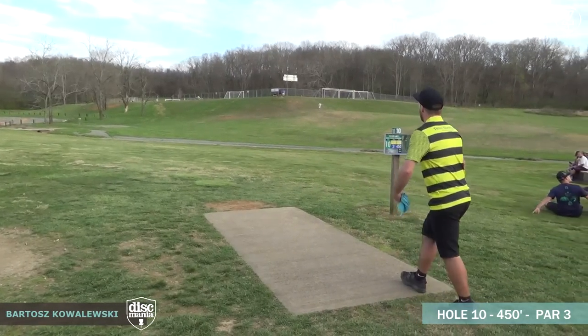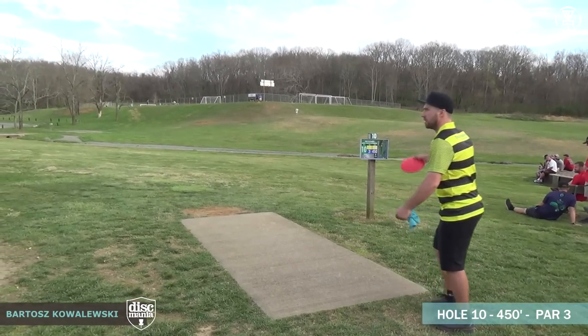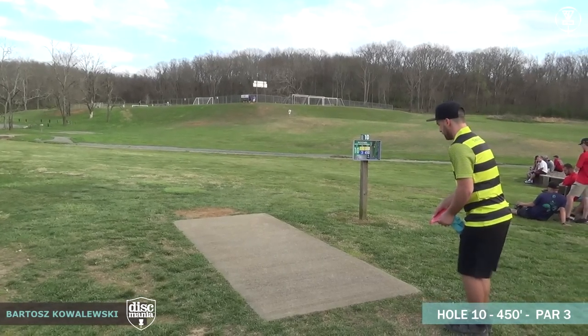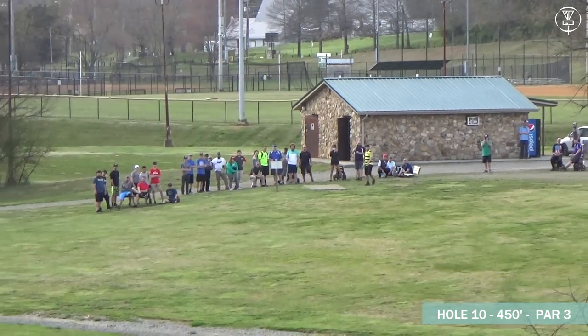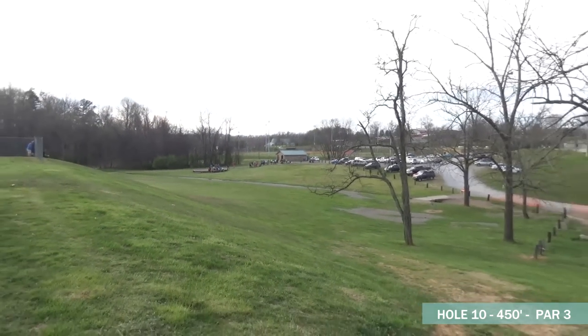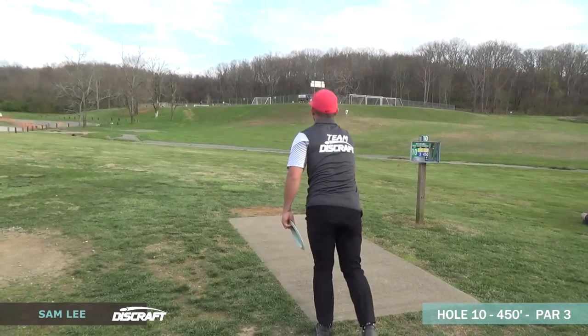Another 4 feet and he would have been in bounds. Unfortunately wasn't able to stay in, and this looks like a great drive from Bart. Yeah, up on the side of that hill. That's a great spot to be.